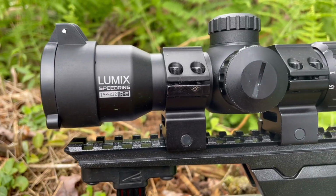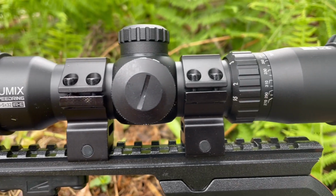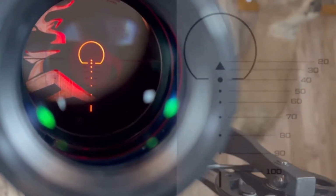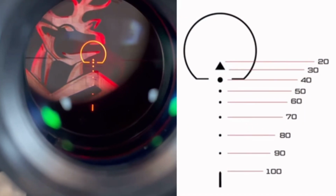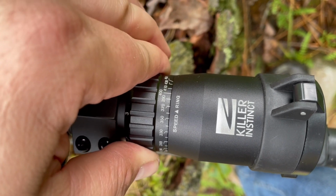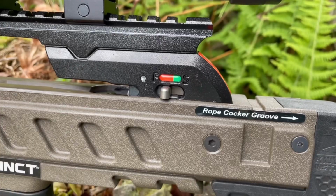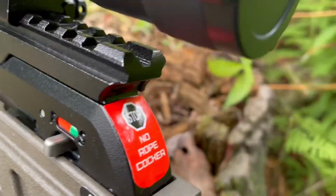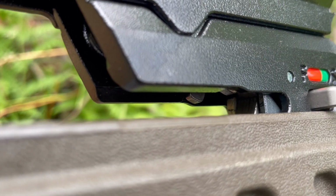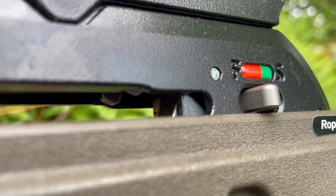It has an upgraded Lumix Speedring scope for exceptional low light clarity and a 20 to 100 yard reticle. That's a nice reticle that's going to help you acquire the target quickly. And that Speedring is calibrated to match the speed of the Diesel X for fast setup. You have an ambidextrous safety on here, which is really nice whether you're left-handed or right-handed. We also have an anti-dry fire mechanism built in.